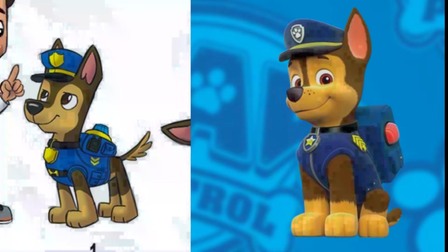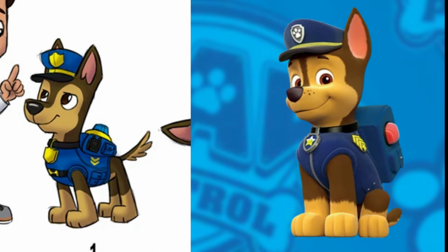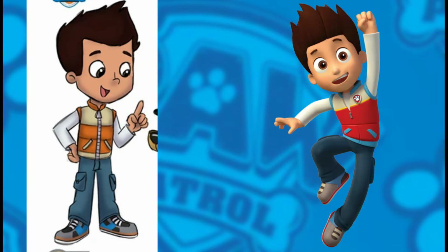Let's start with Chase's first, which we can see the designs are nearly identical to the final version of the show. The only difference is being Chase doesn't have his star pup tag, he only has 2 chevrons on his attire instead of 3, his siren is on the top of his pup pack instead of the side, and Ryder is sporting a more orangish looking vest. The final version is red.